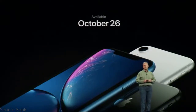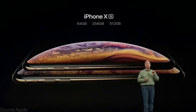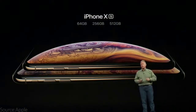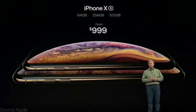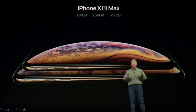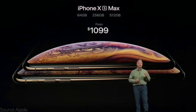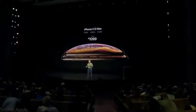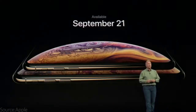iPhone XS will come in 3 configurations, 64 gigs, 256 gigs, and that new 512 gigabyte storage capacity. It starts at $999. An iPhone XS Max, same 3 configurations with its larger screen, larger battery, will be just $100 more, starting at $1099. So iPhone XS and XS Max, you can start pre-ordering on Friday, September 14th, and they'll ship a week later, September 20th.